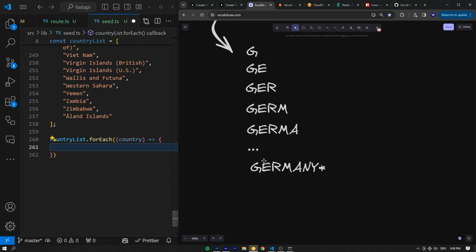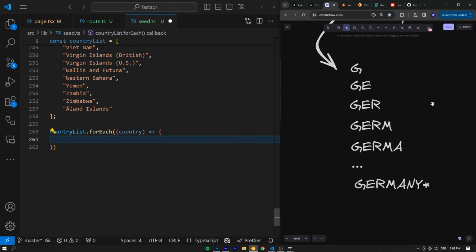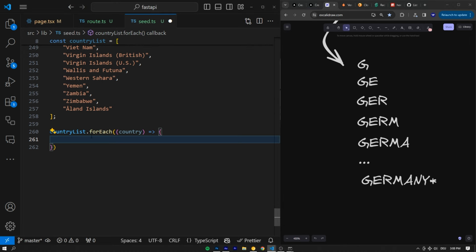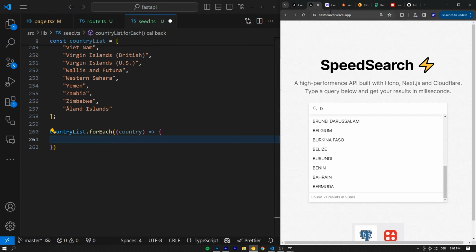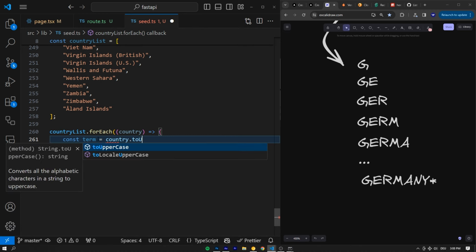And that's a really clever algorithm to make Redis search possible, that we're going to make use of, made by the creator of Redis. And I think it's really clever to allow very fast searches, evidently, as I showed you in the preview. That's how it's possible. And to make this algorithm work, let's say const term, and this is going to be equal to country.toUpperCase.